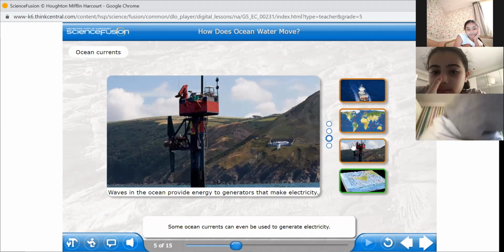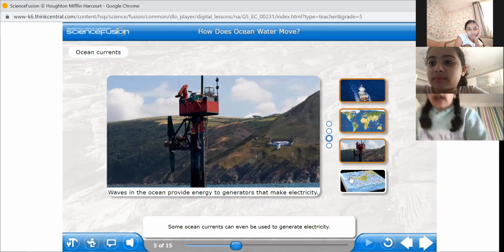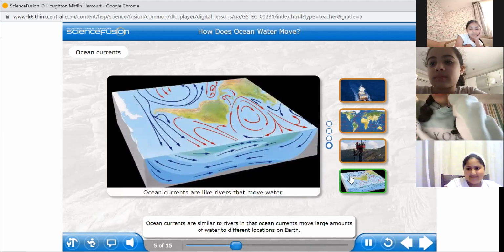So it is very powerful and very strong because some people use the ocean current, the movement, to generate electricity, not only moving ships. Ocean currents are similar to rivers in that ocean currents move large amounts of water to different locations on Earth. Why are they similar to rivers? Because a river has what? A river has a direction. It knows where it has a direction.